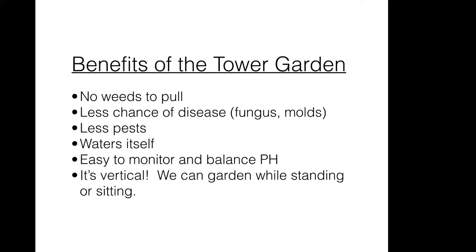But then another huge benefit for a lot of people is it's vertical. So no back-breaking bending over, tilling in the dirt and working in the dirt, which benefits a lot of people, so we can stand or sit.